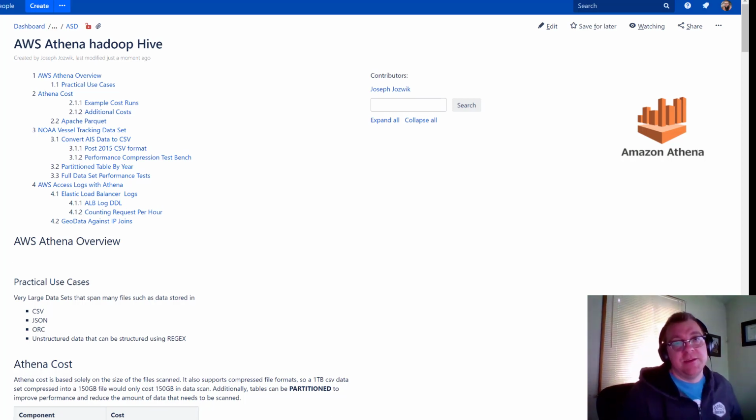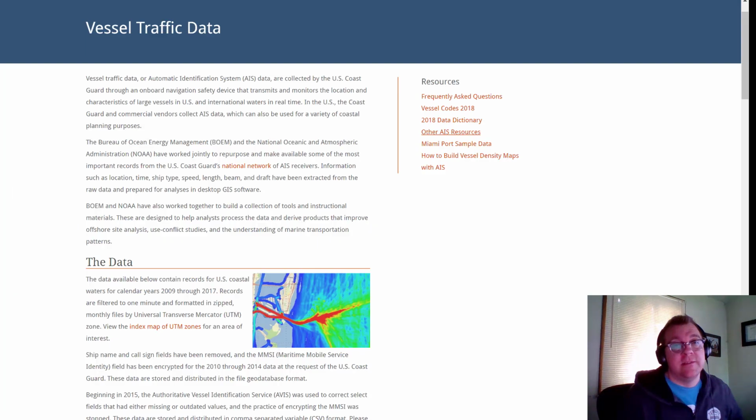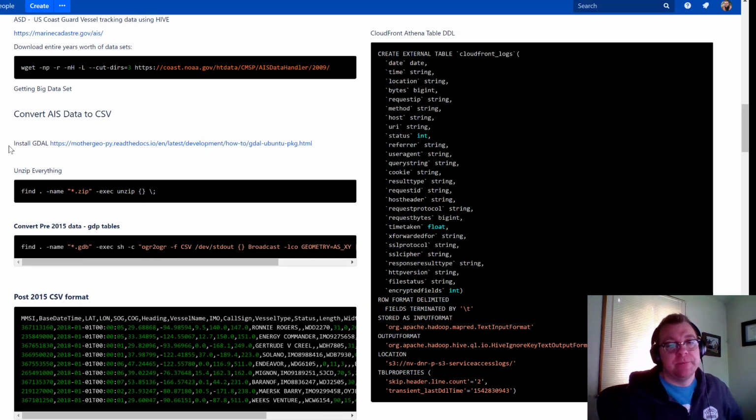For this example, I used a NOAA vessel tracking data set. So let's take a look at that. This is the website for it. It has U.S. Coast Guard naval traffic data sets with vessels, GPS locations of the vessels, when it happened and when it was tracked. So this is the example data set.